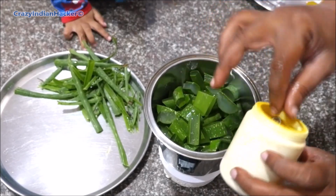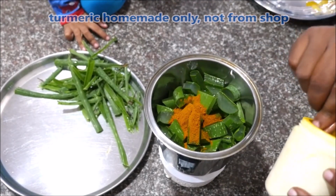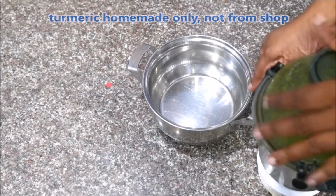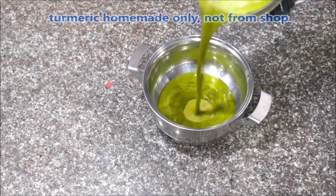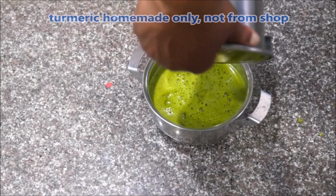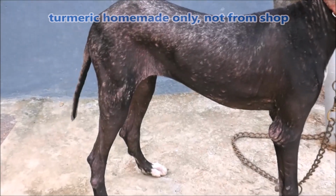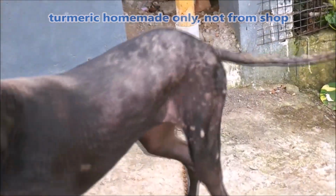Second product which I added: turmeric powder. Turmeric is antifungal and antibacterial. It is going to prevent any fungal, bacterial or viral infection. So it is going to be helpful to you. Irritated skin, itches, inflammation and skin allergies are going to be prevented. So these two are a very great combination. Any bacterial, fungal or yeast infection, it is going to be helpful to you. So next we will start how to apply it.